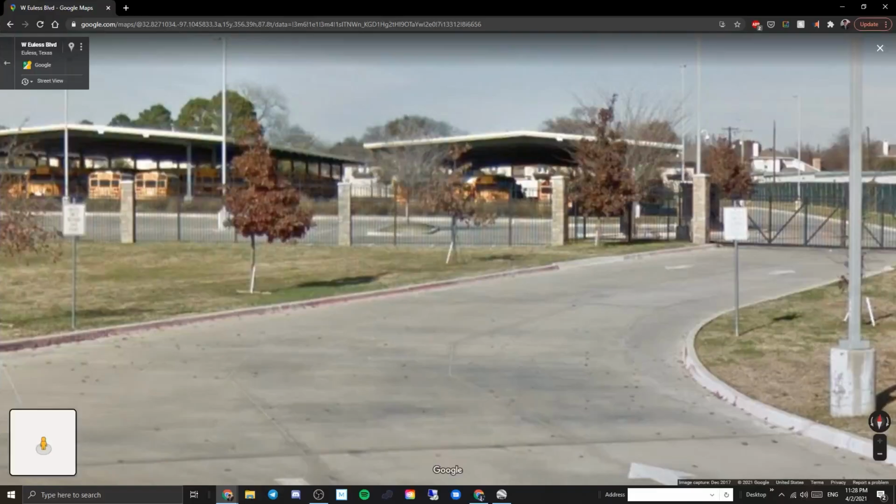A couple other interesting things here. It looks like we also have that Carpenter Type A. I think I had mentioned that before. There's two Waynes right there. I'm gonna say that they're not full-sized buses, but they're not Type A's either. I don't know what they would be.